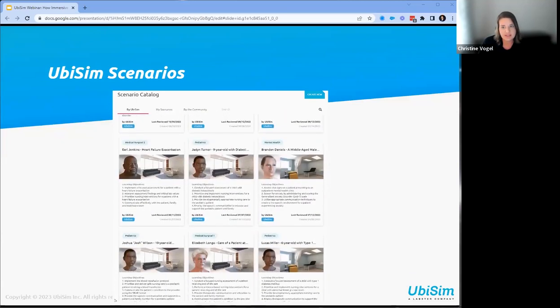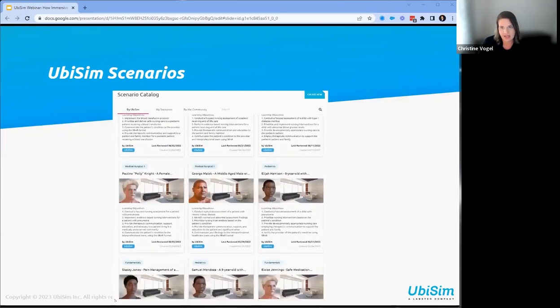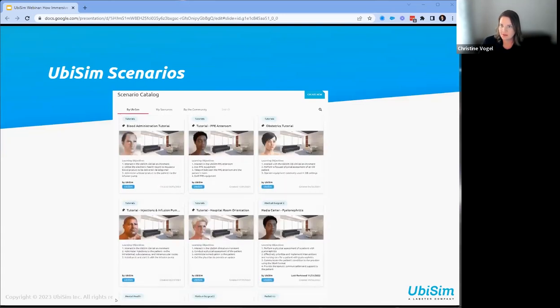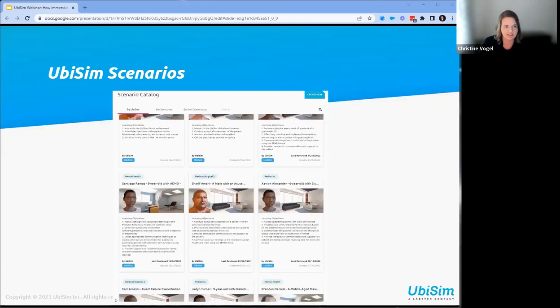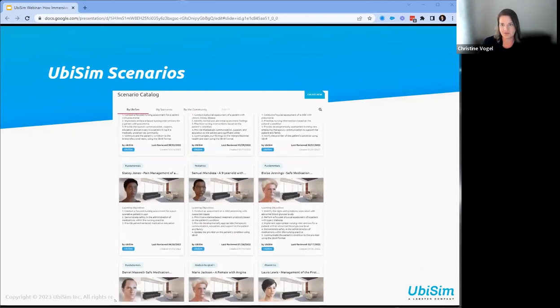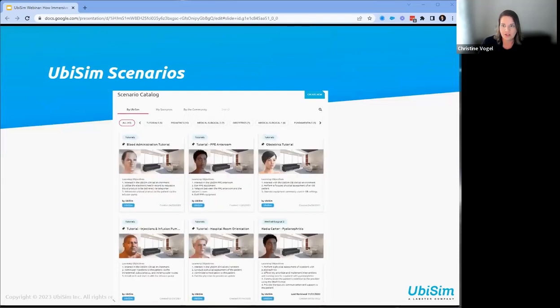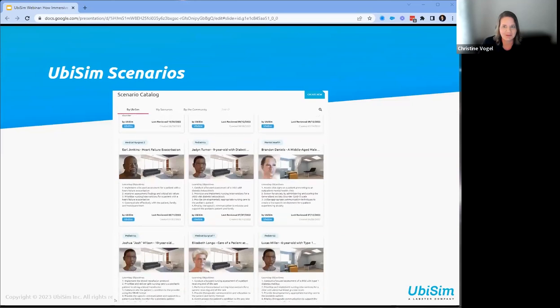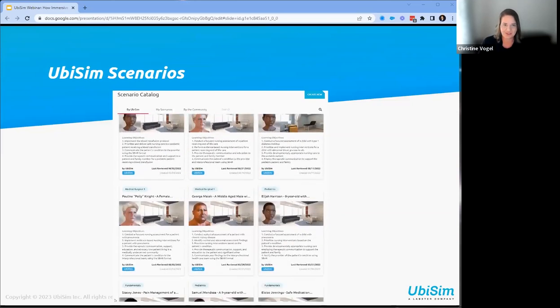We also have the UbiSim editor. And with the editor, educators can customize any of the scenarios by UbiSim or by the community to meet specific learning objectives. Or educators can create scenarios from scratch, choosing from an all-inclusive list of environments, patients, supplies, assessment findings, and moulage. So it's very flexible.